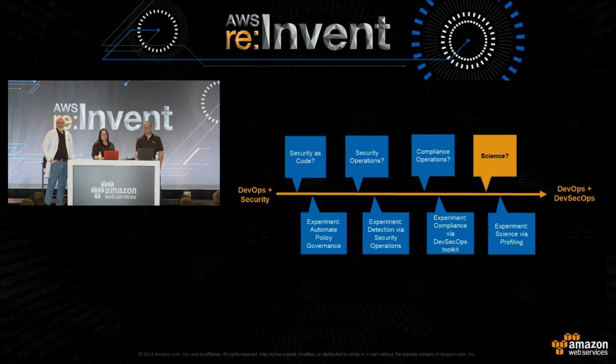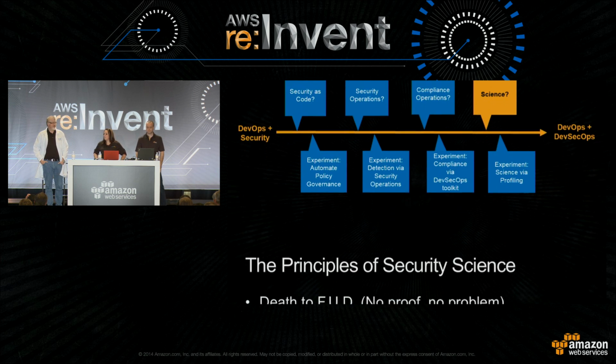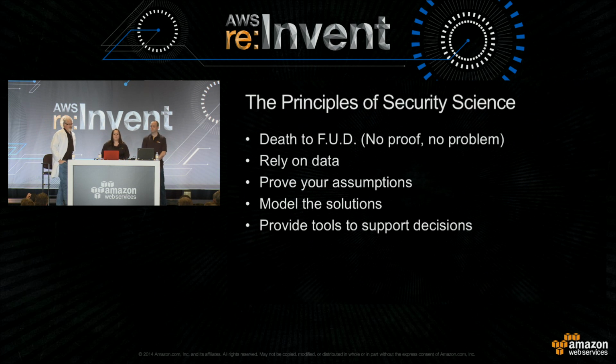Well, what is security science, and where does it come from? Well, we started looking at some simple principles for what security science should be. It's the death of FUD. No more fear, uncertainty, doubt. If you can't prove something, it shouldn't exist. So here's a good example. What's your password policy? Why? If you can't answer that with math, then you don't have a good password policy.